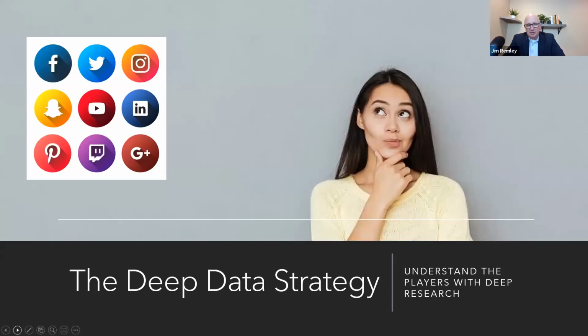Now, the next thing to do is the deep data strategy. What does that mean, the deep data strategy? That means you want to understand the players. And the way you can do that is with some deep research. I often have read that the people are not the problem. It is the data you have about the people that's the problem. You need to know more about the people that you're dealing with. That's both the listing agent, if you haven't met them or you don't know what's going on with them in their lives currently, and certainly the seller who you probably have never met.